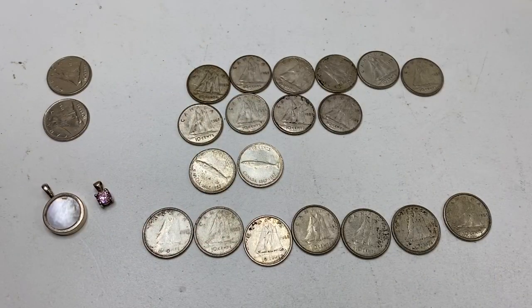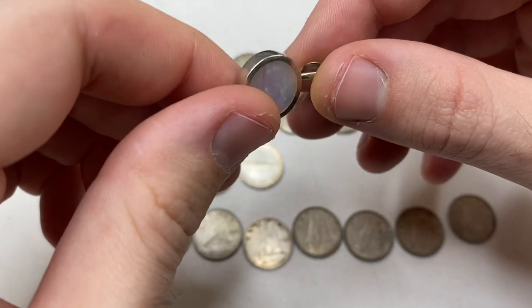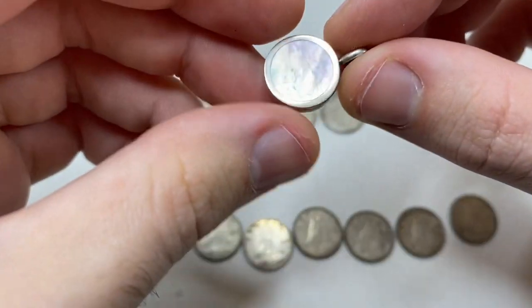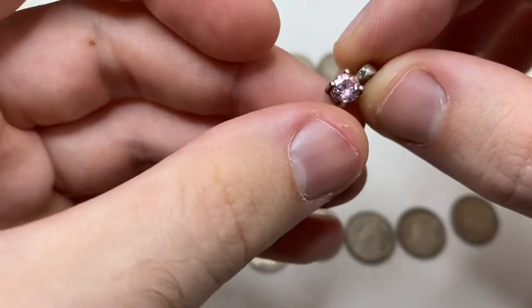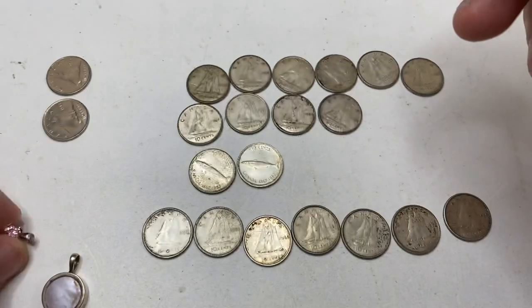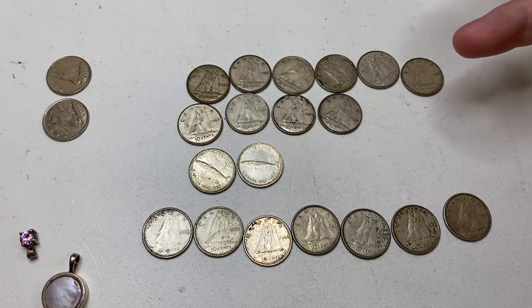So let's see what I got. So this is my score. These are what I was buying. Mother of pearl, sterling silver. This one's not, is it stamped? It's not stamped, but I tested it. It's real. This one, stone, marked on the back. Again, not great finds, but for 75 cents, I'll take it.